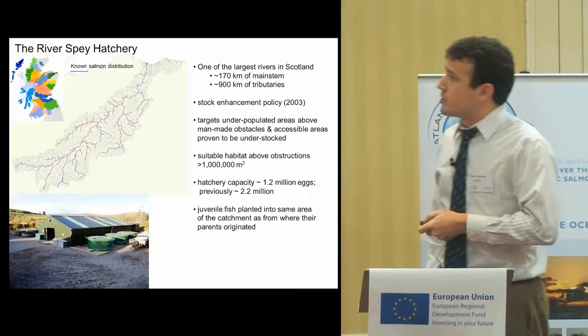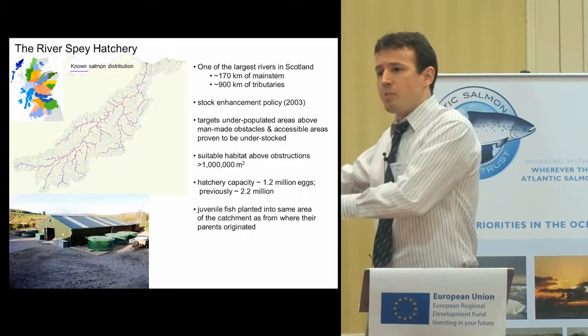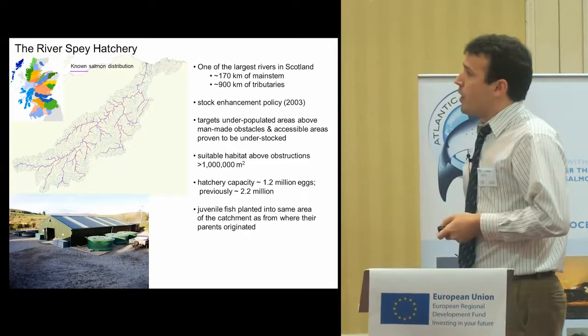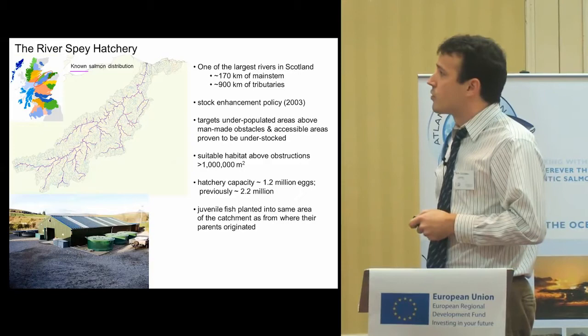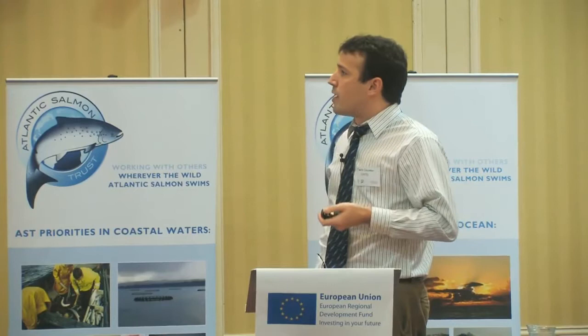So this is the River Spey in this part of Scotland here, and this is a better shot of it with its salmon distribution. Roger Knight's going to speak a little bit later on about the management implications and more about the river itself, so I'm not going to get too much into that, other than to say that the stocking strategy or the stock enhancement policy was initiated in 2003, and it was really to target underpopulated areas or above man-made obstacles and things of that nature.